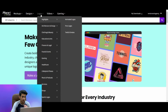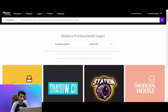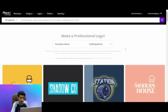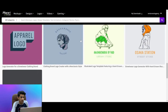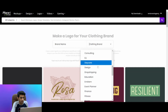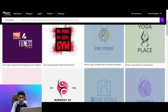Moving on, the logos feature of Placeit. It's very easy to create a logo if you're using Placeit. Just simply go on to logos and click on make a logo. Let's say I want to make a logo for my print on demand store. You can choose clothing brand over here, and the templates which are especially for clothing brands will appear up here. You can choose anyone you like, and you can simply change the name and everything. Or let's say if my print on demand niche is fitness, I can create a logo which reflects fitness very easily. Let's say I like this one right here.